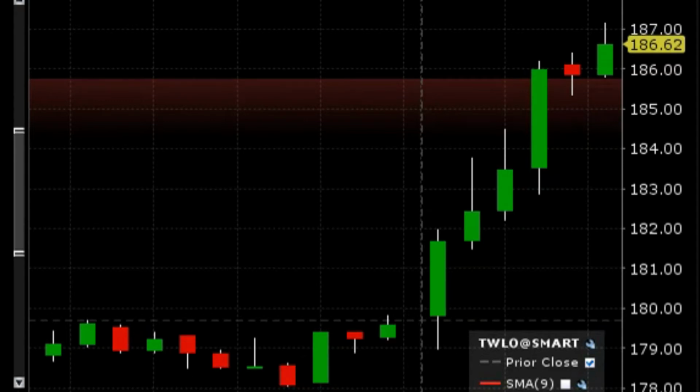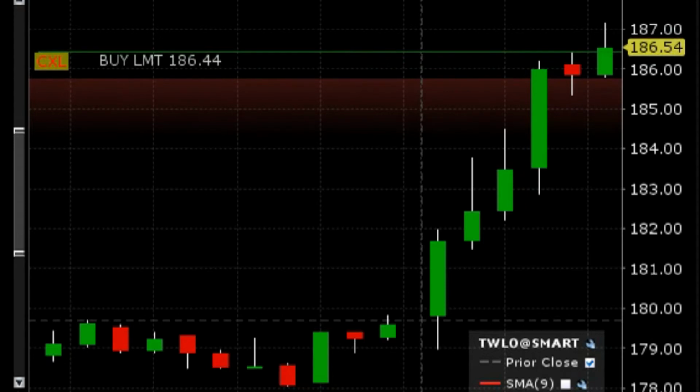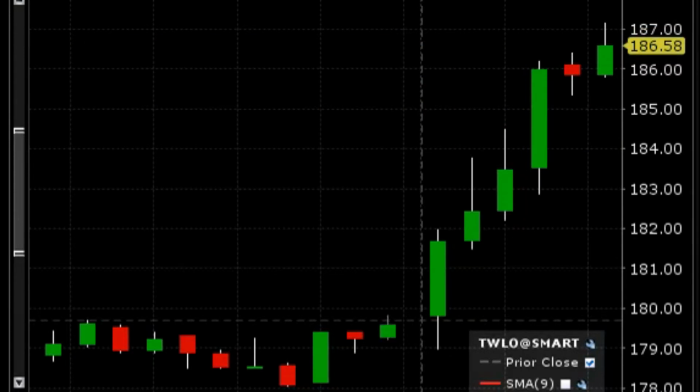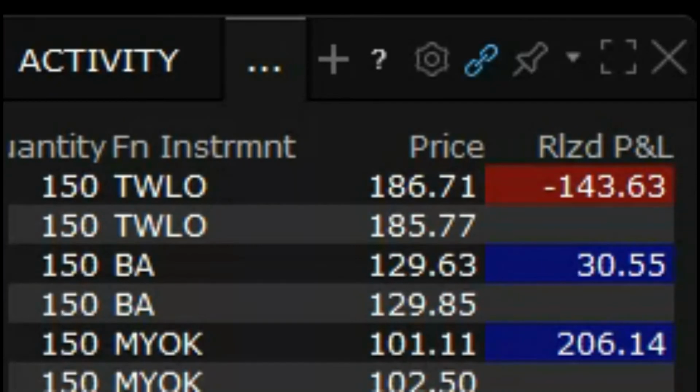I want a red candle. There's too much green here. Alright, we're going to come out of this right here if we can. It's not dropping fast enough here. Alright, we're out. We took a little under a point loser on it.